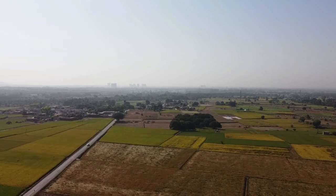Just look at the beauty around. So what you see on the back is the entire forest cover. It covers an entire 180 degree view. So one part is the forest area and the other part, as I said, is the entire wetland. You can see it's a big wetland.